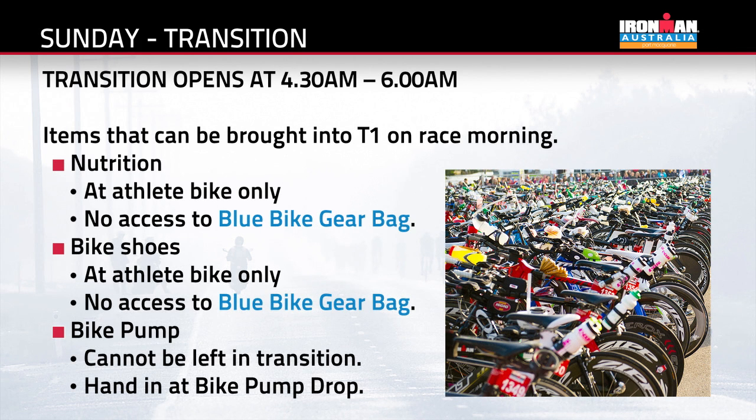Transition opens at 4:30 a.m. on race day for any last-minute preparations. You'll be able to bring nutrition and bike shoes to Transition race morning, but these must be left on your bike. You'll not have access to your gear bags on race morning. You will be able to bring in your bike pump on race morning, however you must drop this at the bike pump drop inside transition or with you when you exit and drop to loved ones. Please ensure they are adequately labelled.